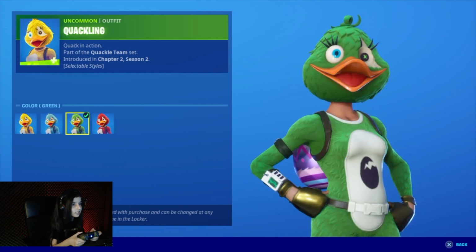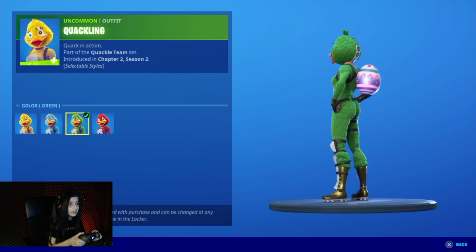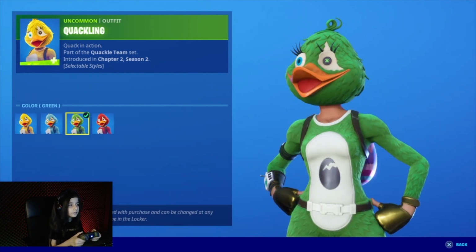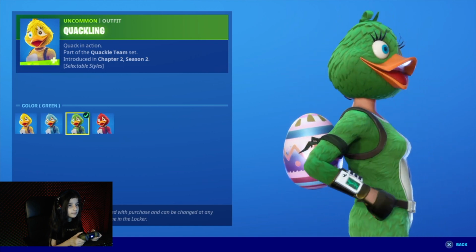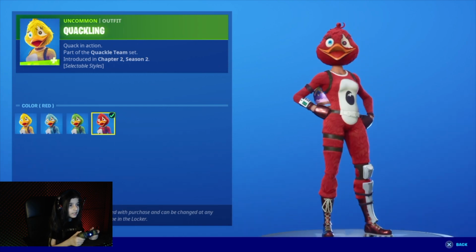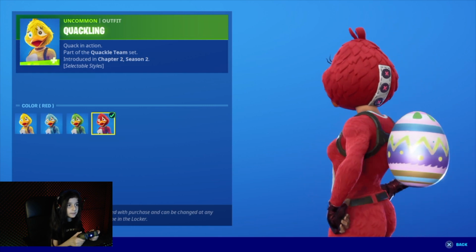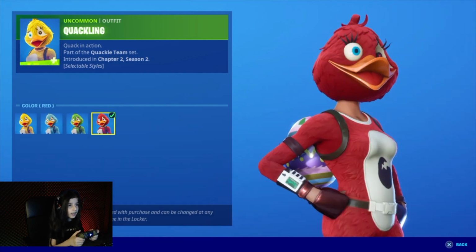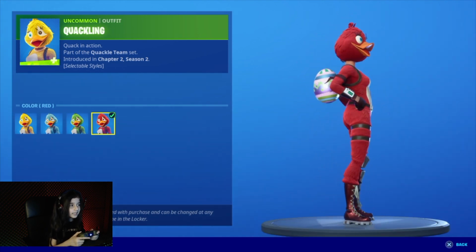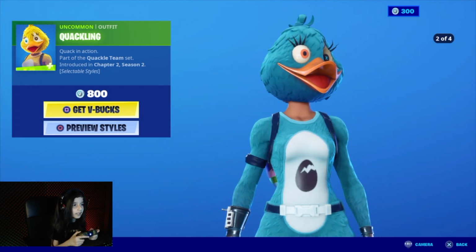Okay, let's go to the next one, the green one. Ooh. This character is damn interesting though. It's really nice. And let's check out the red one. Ooh. This is really striking and nice too. The eyelashes are so long though, but it's really nice. Okay, let's go to the next one. But this character is damn nice, so I like this character a lot.